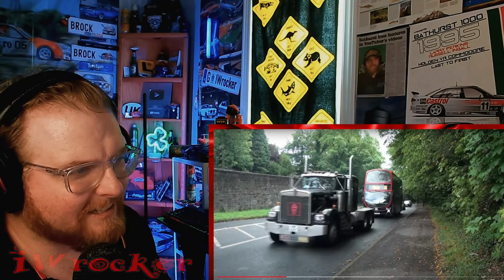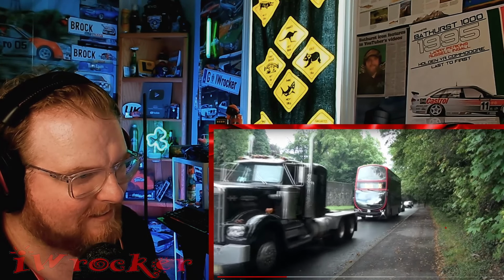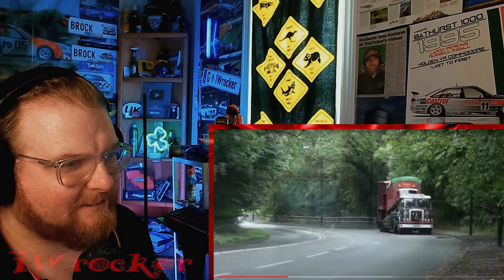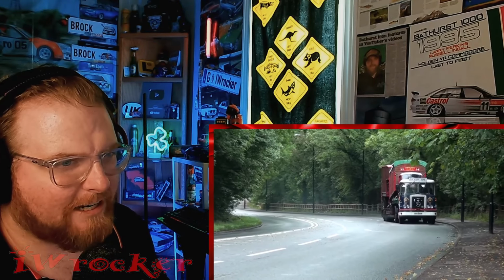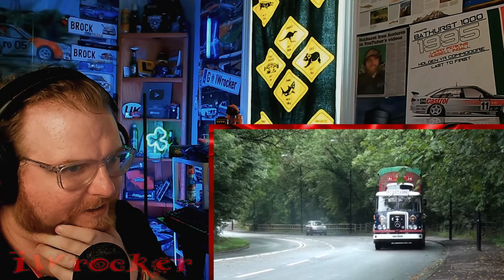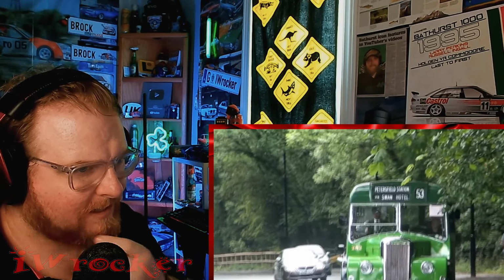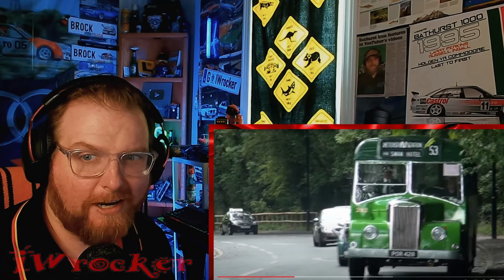Ooh, that looks like a Kenworth, right? Or a Peterbilt. No, I think a Kenworth. That's cool to see. A lot of these brands I'm not recognizing, to be fair, though. Tell you what, some great sounds, though.